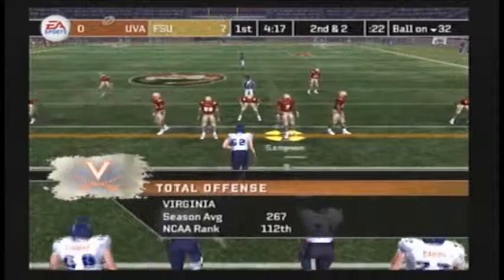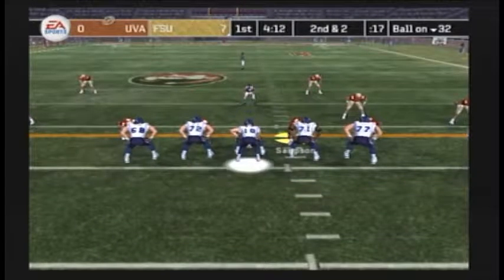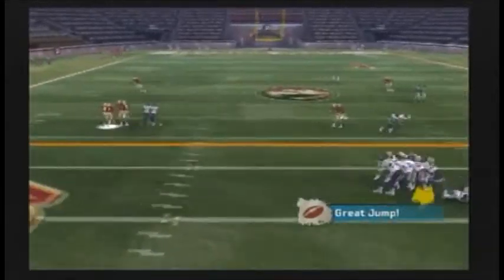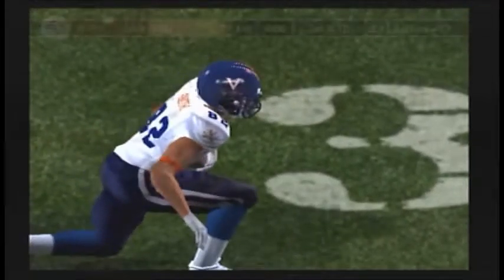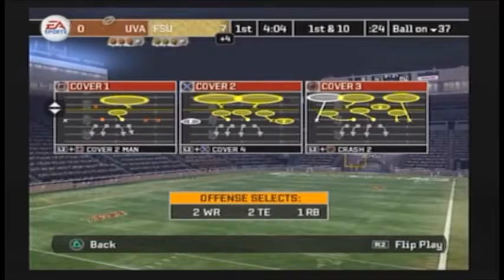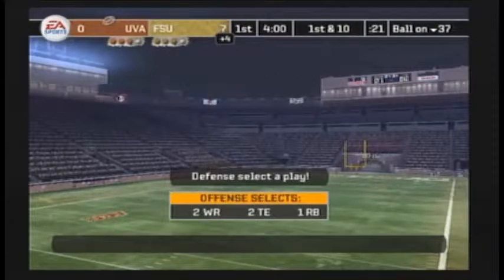Here's where the offense stands compared to the rest of the nation. Yeah, they sure are struggling when they have the ball. Nothing good seems to happen when they're on offense. Florida State comes out defensively with 6 defensive backs. Caught. He's taken down at the 37-yard line. First down there on a 5-yard pass. This won't look like much on a stat sheet, but this play was executed to perfection.